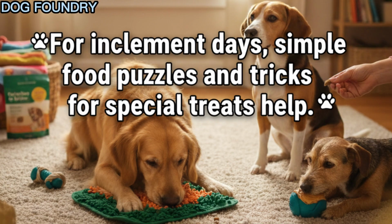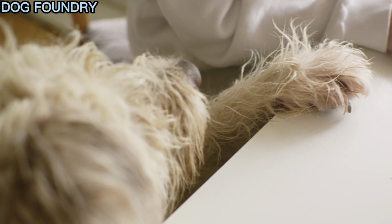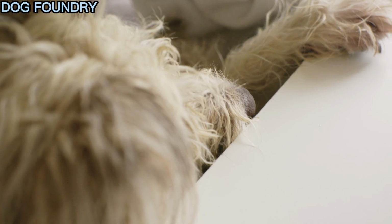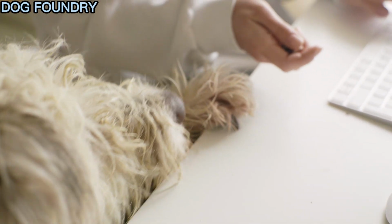For inclement days, simple food puzzles and tricks for special treats help. Snuffle mats engage dogs with some sniffing as well as eating. Remember to gear the tricks to your dog's physical capabilities. They may not be able to sit pretty, but teaching them to shake with a paw or hit a button on the floor could be within their reach.